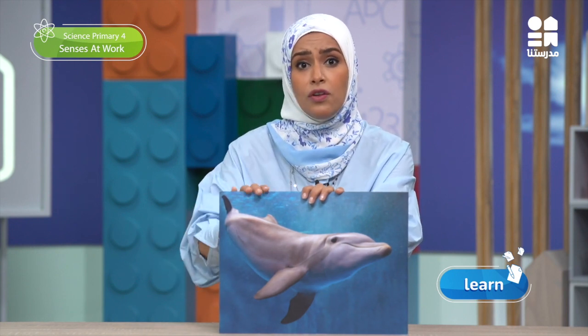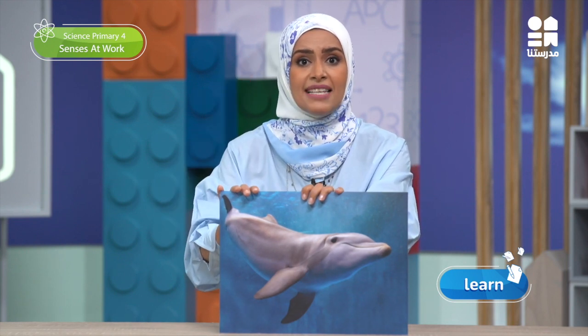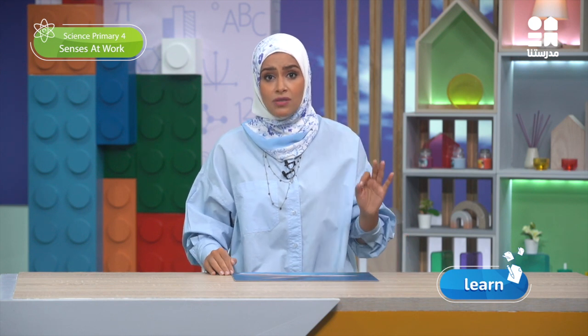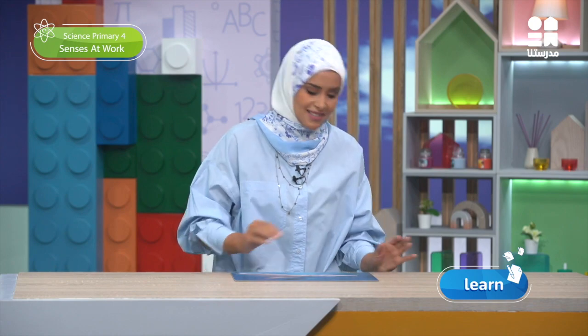This is how dolphins receive and process information, especially as they live in dark, unclear waters. Let's think for a moment. Are there any animals that might have super senses like the dolphin? What do you think? Let's figure that out in activity number 5, observe like a scientist.